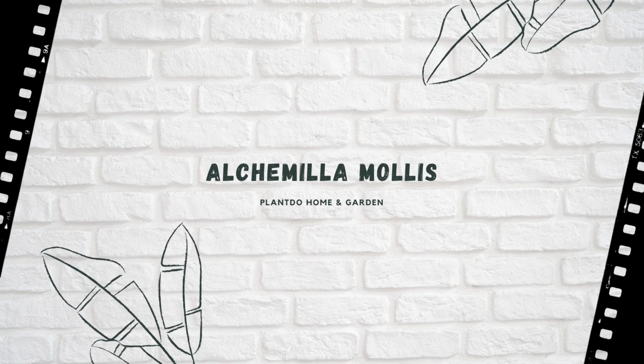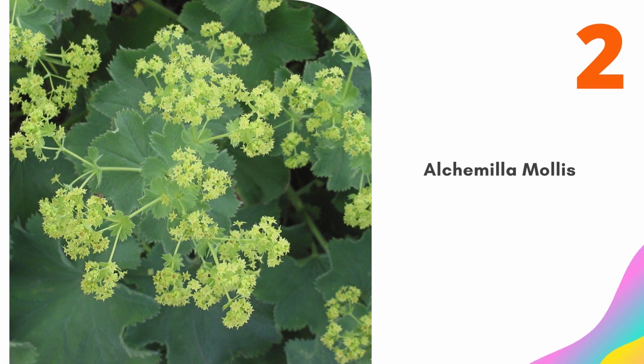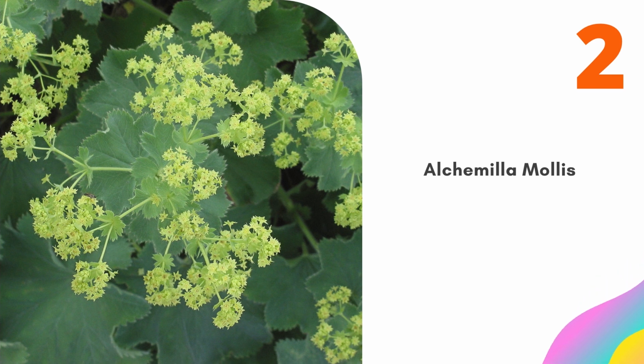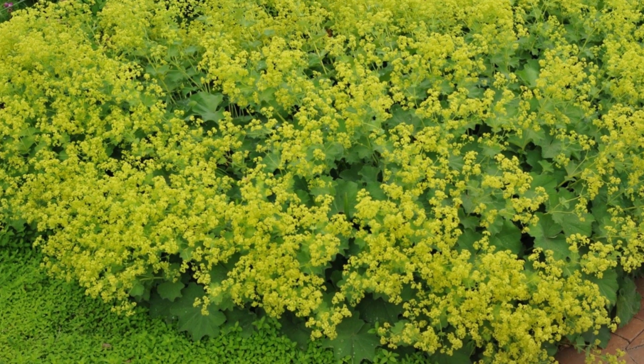Number 2. Alchemilla mollis. This is a very useful edging plant for clay soil. It produces wispy stems of yellowish-green flowers in early summer that create a frothy look from a distance. Low-growing, Alchemilla mollis is a useful plant for covering the bare stems of leggy shrubs and roses. It also grows well in partial shade.